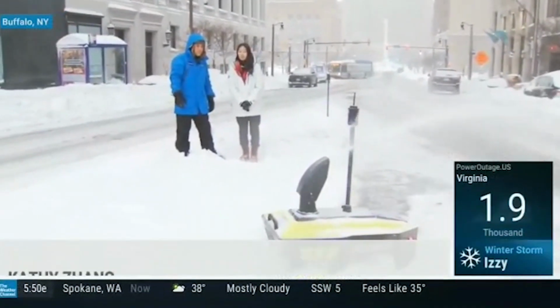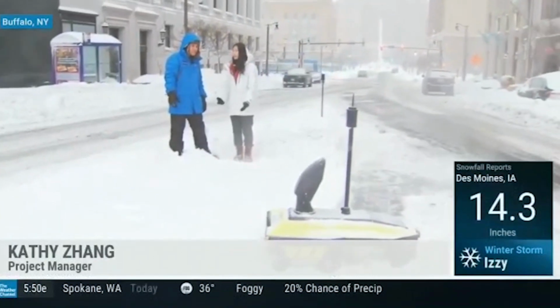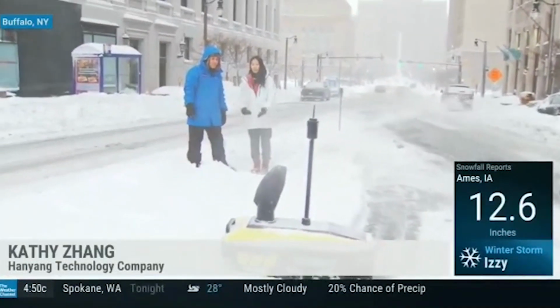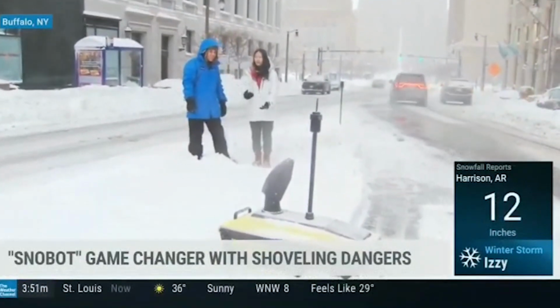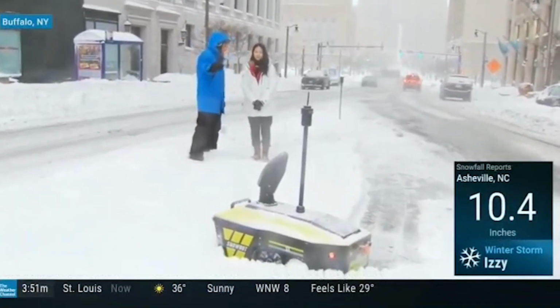It's really different because of the weather. It's heavy snow right now, so you have to test it, make sure that it works and functions well. On the computer we have theory, but right now we have to test it in the field. Quickly tell me about the safety of this.